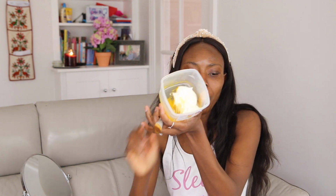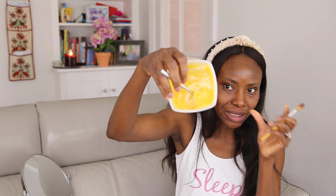So this is how my mixture looks. I'm going to just stir that together. Ooh, that's thick. At the end, it will be like this. This is what you get.